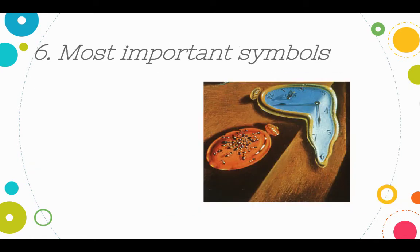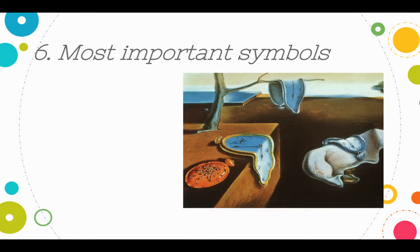What are the most important symbols? The ants. Ants represent this idea of rottenness and death. They are on top of a clock that seems to have the color of oxide, so it seems to be like an old clock. So it is closer to the idea of not working, and thus it seems to be dead. Then the clocks, as we said, the idea of flesh and bodies melting.